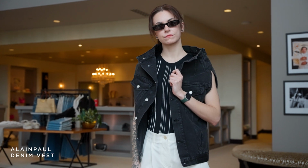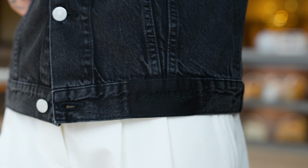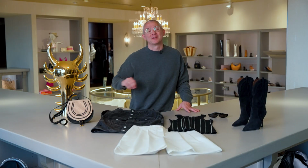This is such a cool piece that you can wear on its own, but think of it as a top, as a vest, as a jacket. It can be worn so many different ways. So I thought this was such a cool piece to put on the top of the tank and the short.